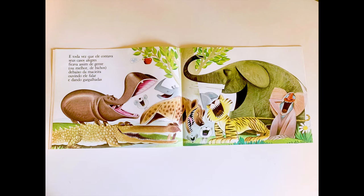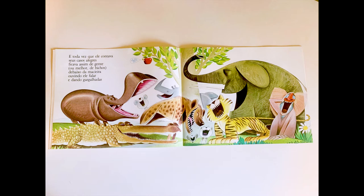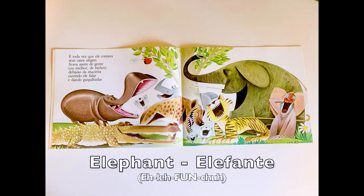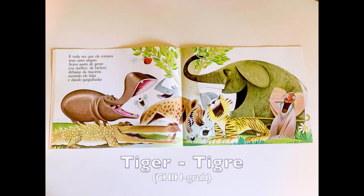Next, we see a bunch of animals all crowding around the big apple tree. Apple tree in Portuguese is macieira. Let's learn how to say the names of some of these animals in Portuguese. An elephant in Portuguese is elefante. A crocodile is crocodilo. And a tiger is tigre. What do you think the animals are all doing?